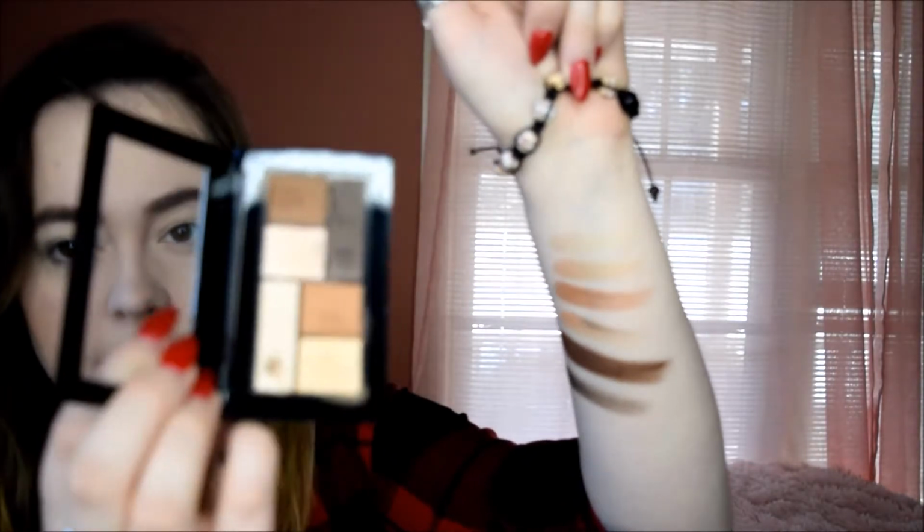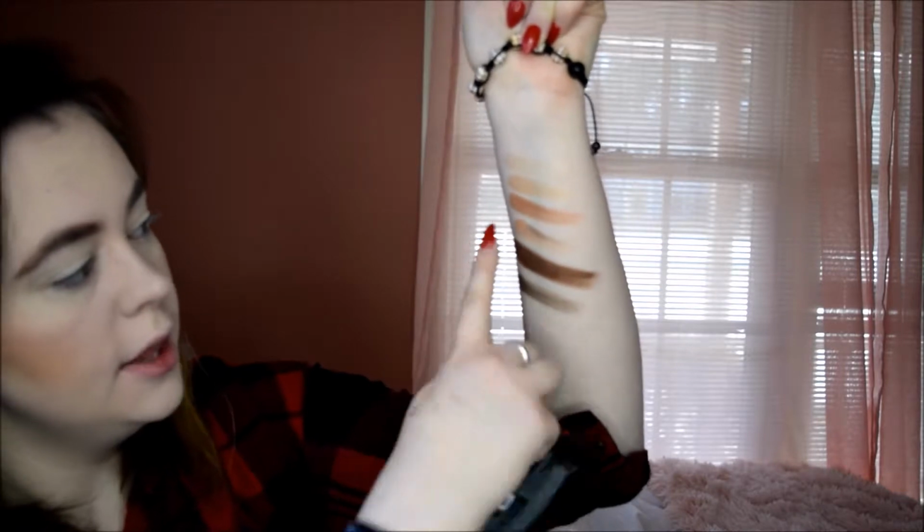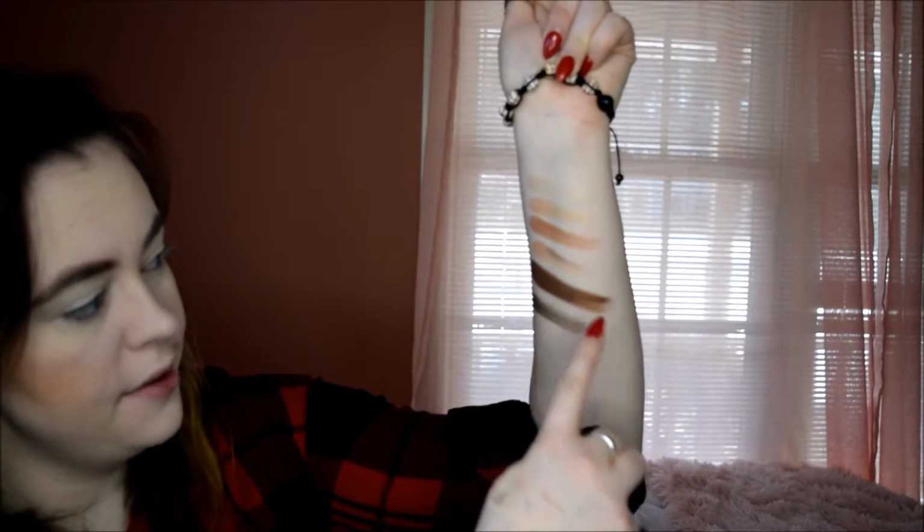Right here from the top, the top three are, oh my gosh, I just dug my nail into that. Oh no! Okay, so we have a champagne, and then a more golden champagne, coppery color. This color is more shimmery, and I also polluted it with the darker shade. And this brown is beautiful, and then that deeper color. All of them are a satiny, shimmery finish, except for this one. This one feels more glittery to me.